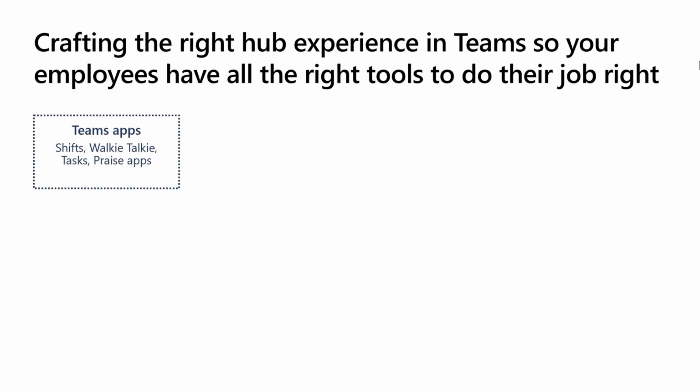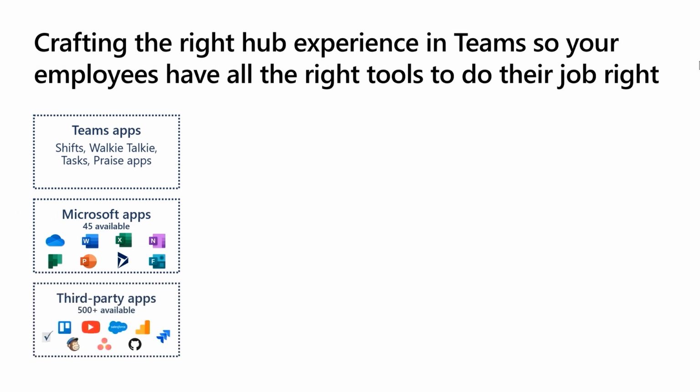Thanks, Zoe. When it comes to crafting the right experience in Teams for your Firstline workers, a great place to start is to ensure that you have the apps that light up the scenarios that matter. There are apps that require no coding and are built specifically to address some of the common challenges faced by Firstline workers. It's apps like, in Teams, you find the Shifts app that helps shifts coordination and time management. We're also talking about examples like the Walkie Talkie app in Teams that provides that instant push-to-talk communication, and of course the Praise app that helps drive engagement through recognition. Other no-code options include Microsoft apps and third-party apps that you can find in the App Store.